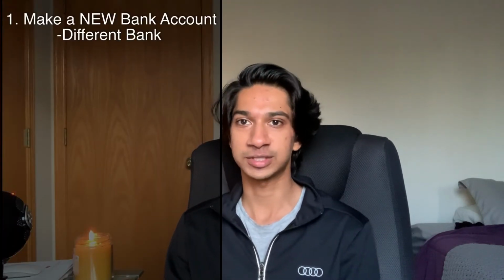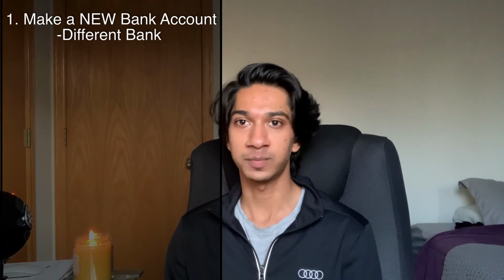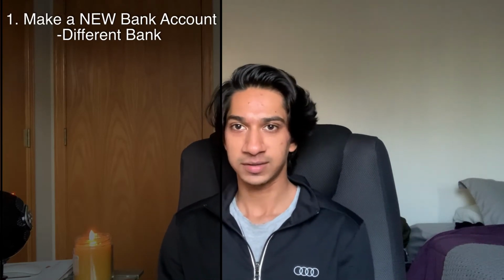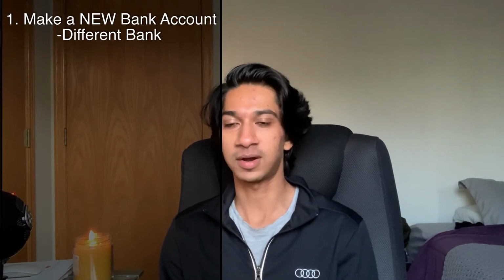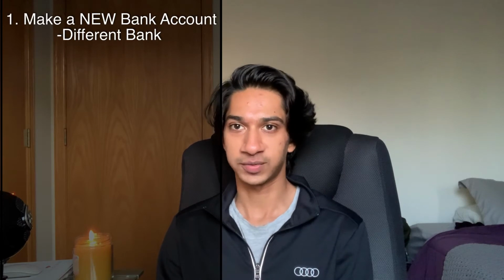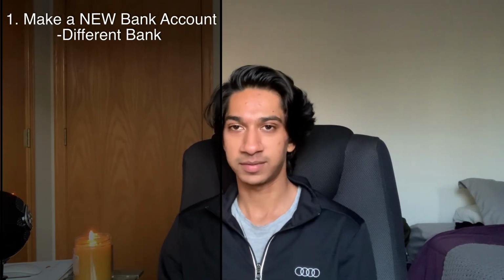So, steps for making this happen. Before you even start touching your direct deposit, you want to go make a new bank account. If you're checking with, let's say, US Bank or Wells Fargo already, and your direct deposits are going there, you don't want to create another account with them. Or you could, but it just has to be completely separate.